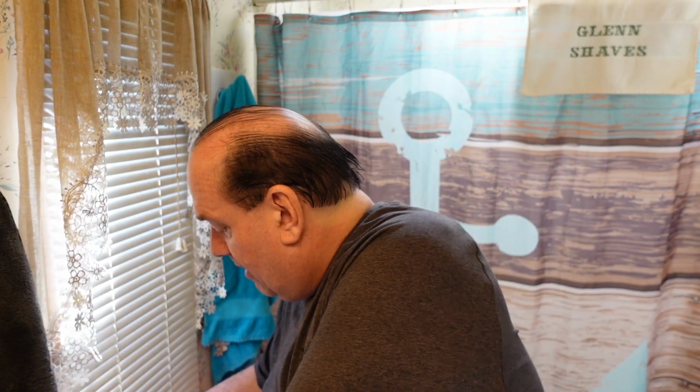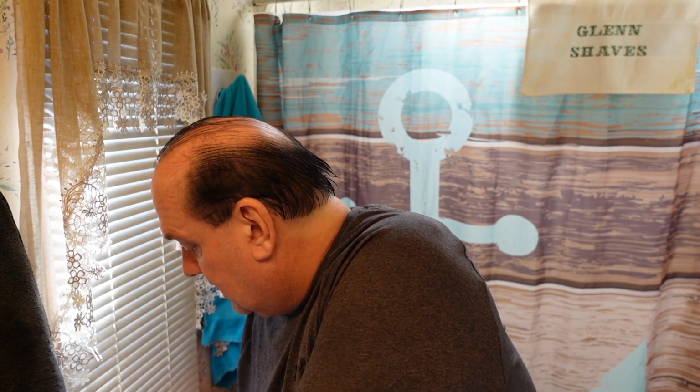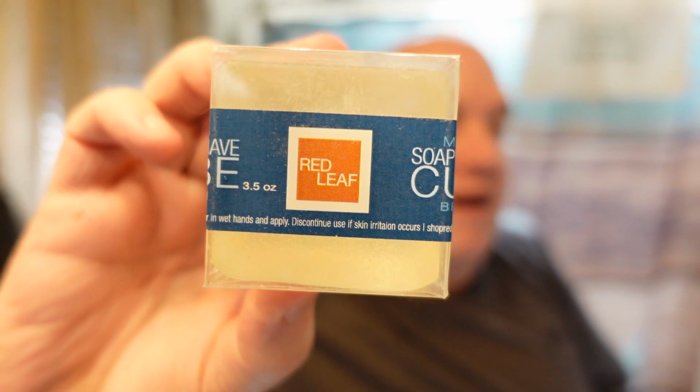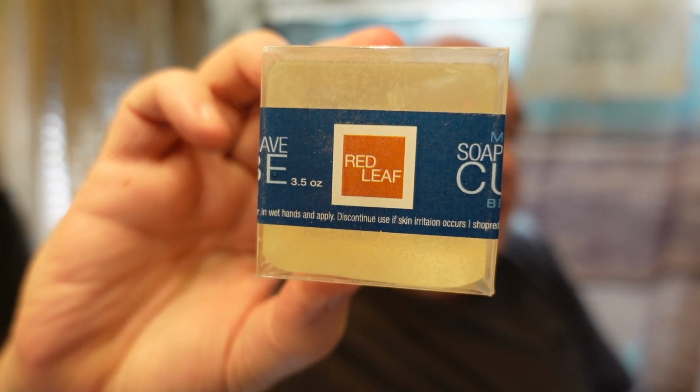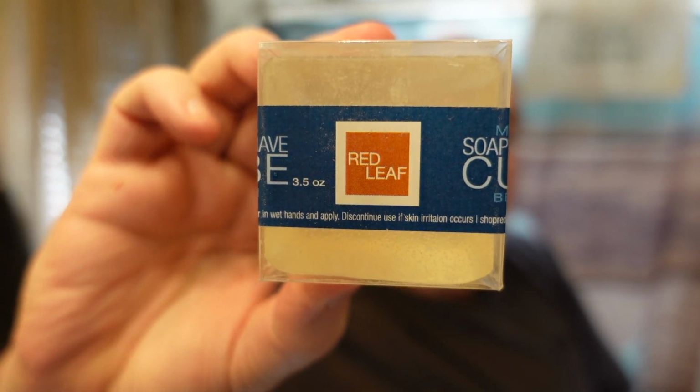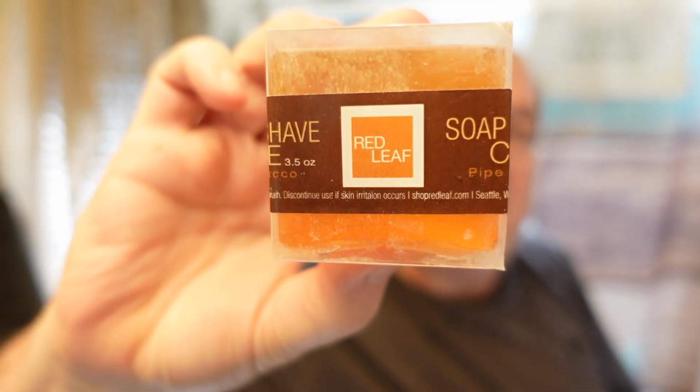And actually, let me have a container here. I have all my hard soaps and my two original ones from this company. Let me just dig them out here. These labels are actually in good shape. You'll see it right there. From Red Leaf. It's actually Red Leaf Bath and Body, or something like that. On Etsy, they also have a regular website. And my original two were a pipe tobacco, which is this one. It's in a cube. And this is the Beach.